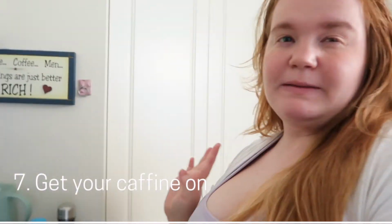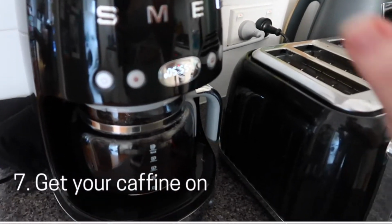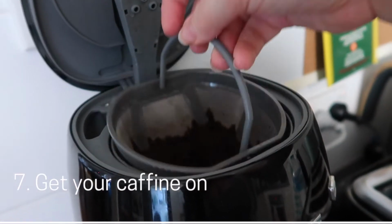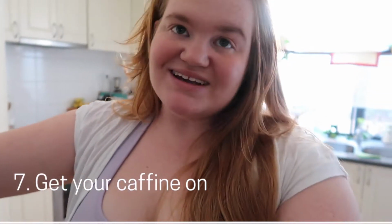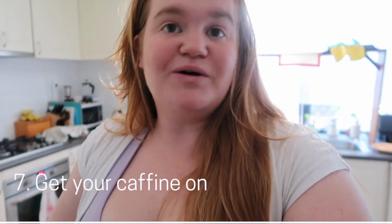Or if you want to be a little bit bougie, there's the Smeg coffee machine. We got this for Christmas and it's great. So it's a drip coffee maker. It has a reusable filter in the lid so you can use it an infinite amount of times. The only waste that's associated with making coffee this way is the grounds, and like I said, they're compostable, so what better way to make it?